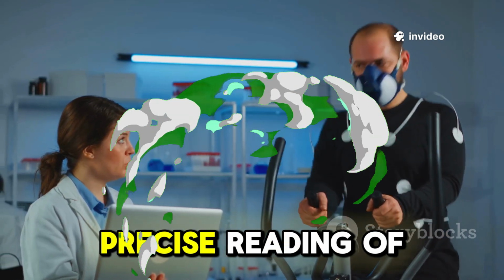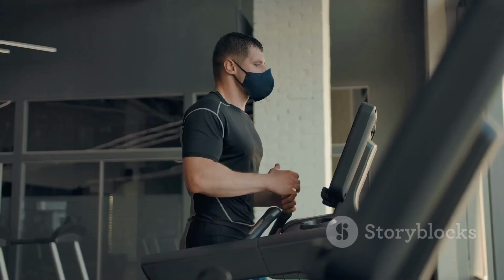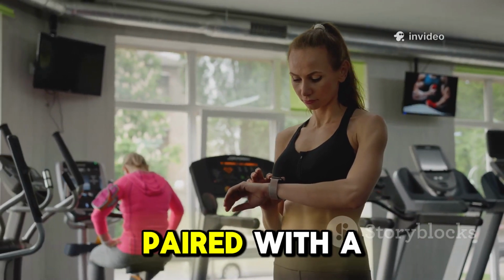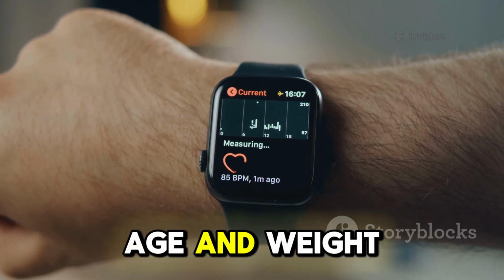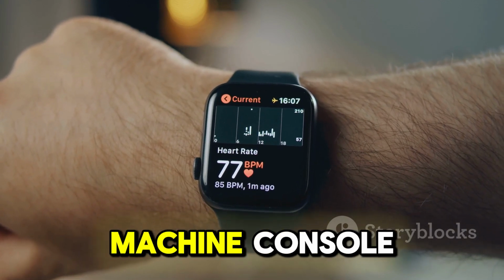This gives a precise reading of your metabolic rate and caloric expenditure during exercise. Of course, none of us are going to wear one of these masks at the gym. A more practical tool is a heart rate monitor paired with a quality fitness tracker or watch. While still not perfect, they use your personal heart rate data, age and weight to provide a much more personalized and accurate estimate than the generic machine console.